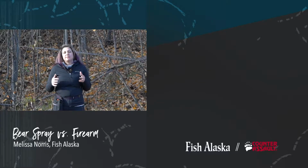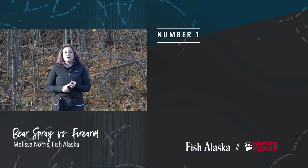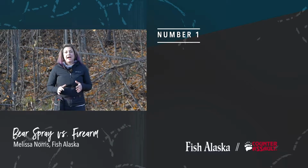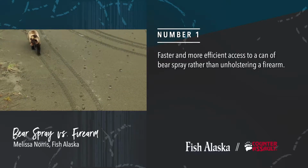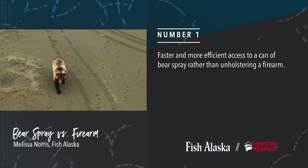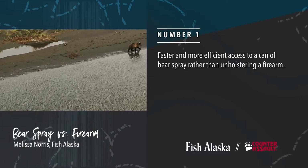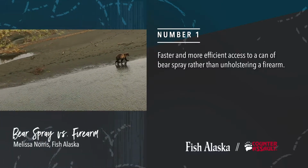Bear spray is a better choice to carry in bear country for two primary reasons. Number one, almost every bear encounter happens at a short distance, and so easily reaching for handy bear spray that's already kept in the same position on your body every time is a lot more efficient than reaching for a slung rifle or even a handgun.